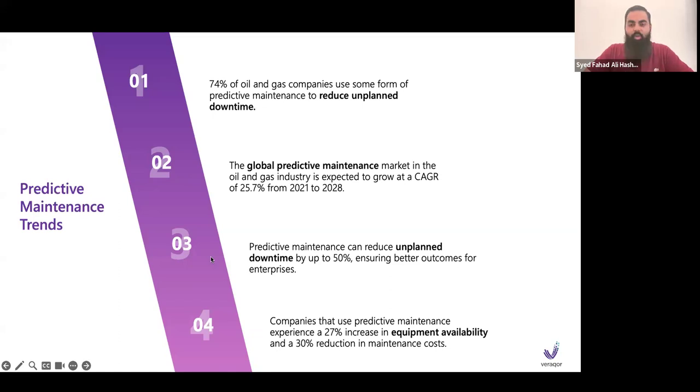The third one is that predictive maintenance can reduce the unplanned downtime by up to 50%, ensuring better outcomes for enterprises. This is something that I'm repeating for the fourth time now, because this is a huge thing. When we talk to the industry leaders, the unplanned downtime is not just a loss of production hours, it's also the opportunity cost of creating something much better. Relying on a solution that is working all the time, the peace of mind is something else. And obviously, the stakeholders are not looking just for things to be working, they want them working at the most optimal level. And this is what predictive maintenance brings us a step closer to.